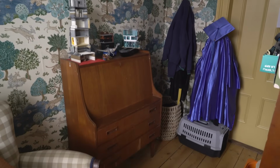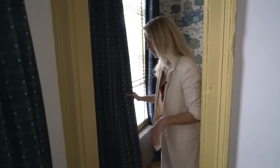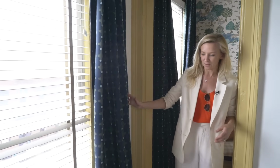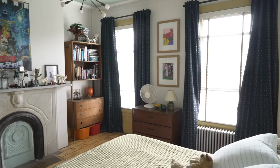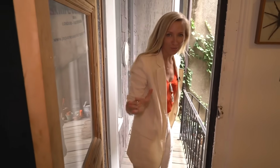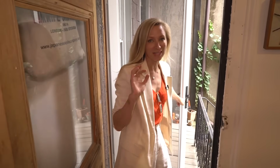The curtains come from IKEA. But again, they're dynamite. They're blackout, the color is great, the pattern is great. It works really well in the room. So that's the scoop. One of the incredible things about having a townhouse is having outdoor space.